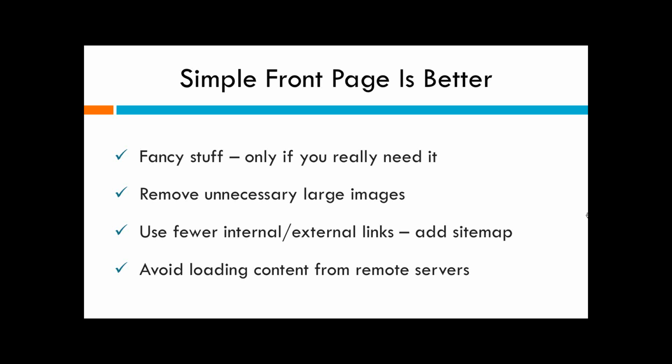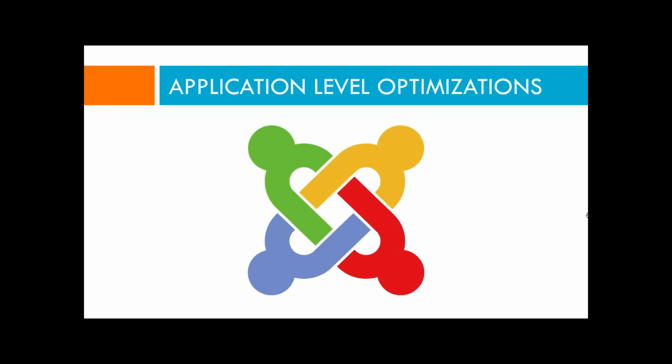Another very common issue with the Joomla front page is that people often load content from remote servers. This is sometimes a problem because the remote servers may be inaccessible, and then the Joomla front page will simply not load at all. Now, let's go straight to the application level optimizations.